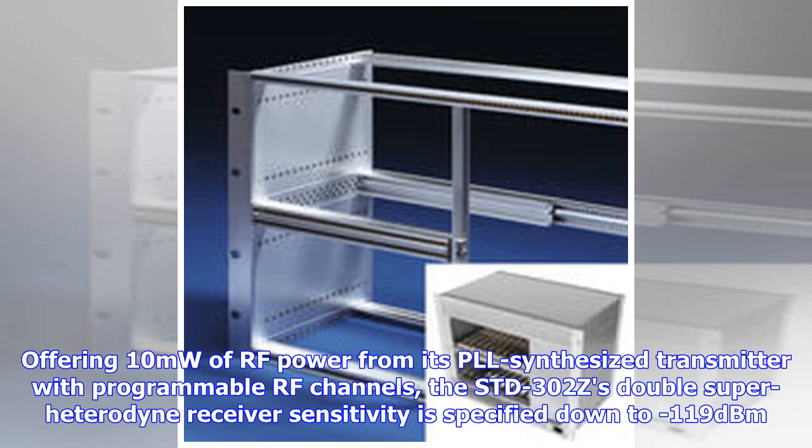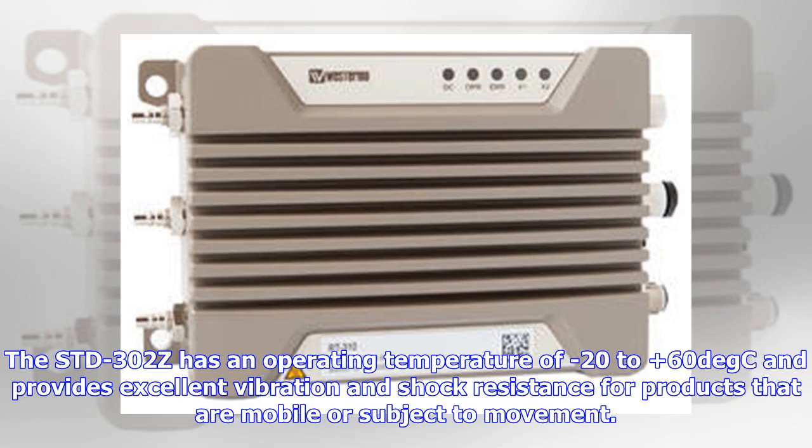Offering 10 mW of RF power from its PLL synthesized transmitter with programmable RF channels, the STD-302Z's double superheterodyne receiver sensitivity is specified down to -119 dBm. The STD-302Z has an operating temperature of -20 to 60 degC and provides excellent vibration and shock resistance for products that are mobile or subject to movement.